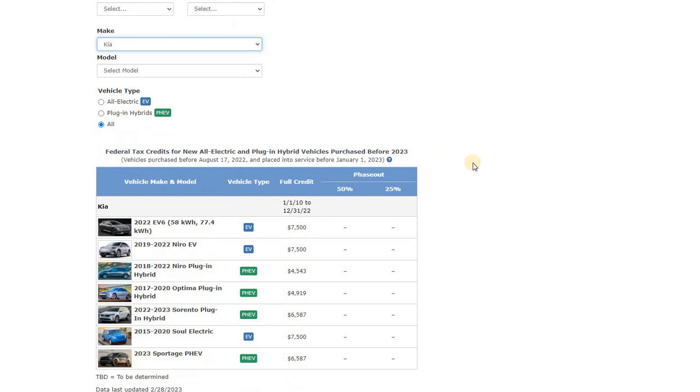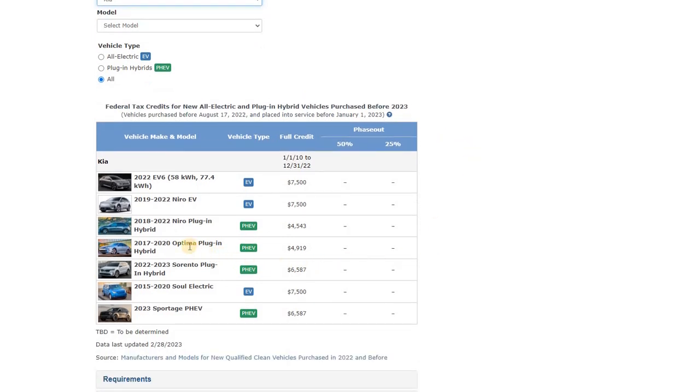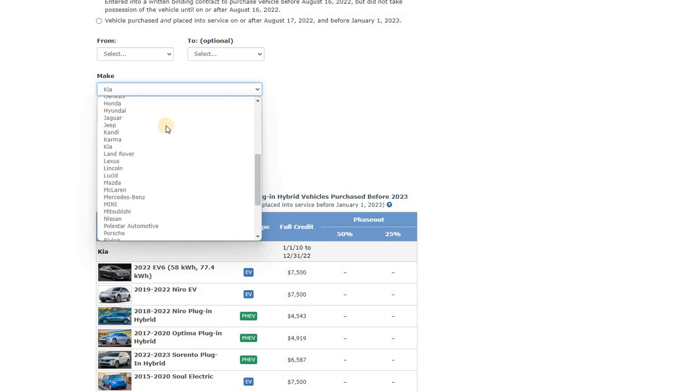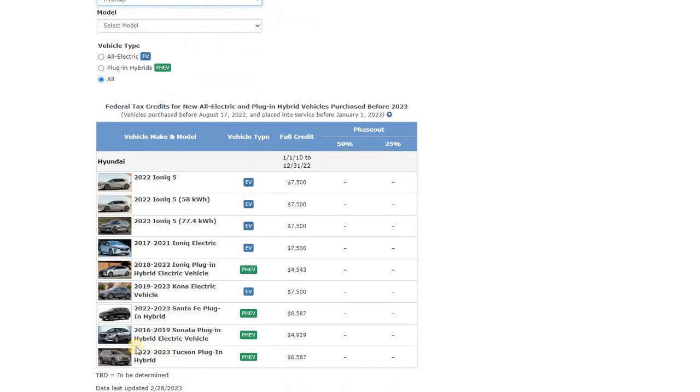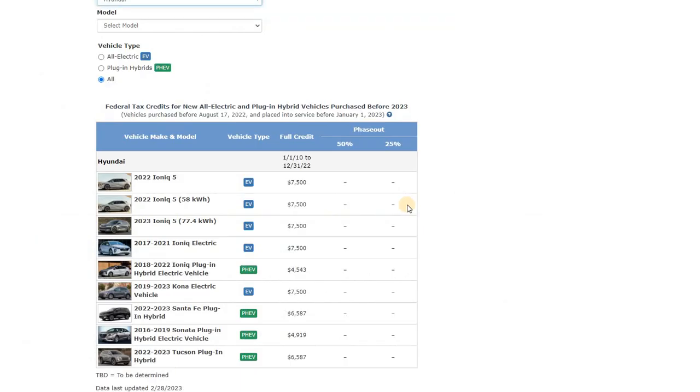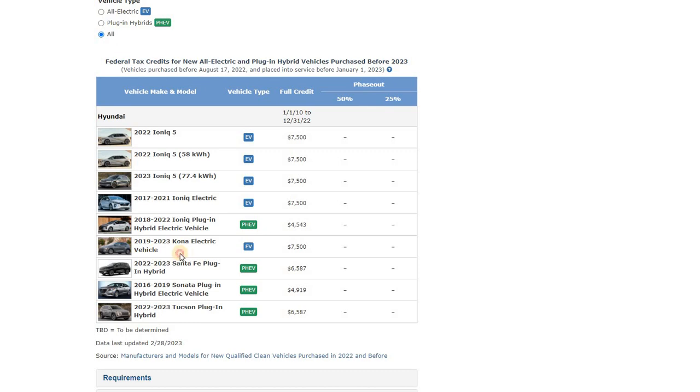They are using, it was a Kia. And remember, the vehicle that John purchased was a 2022 Niro EV. So according to this website, he's going to get the full $7,500 credit. And if we look at Jane's vehicle, remember she purchased a Hyundai. Let's have a look. What was it? It was a Hyundai Kona Electric. Okay, so Kona Electric 2022. So it's down here in this range, right? 2022 Kona Electric vehicle, full all-electric vehicle, and $7,500 eligible credit.